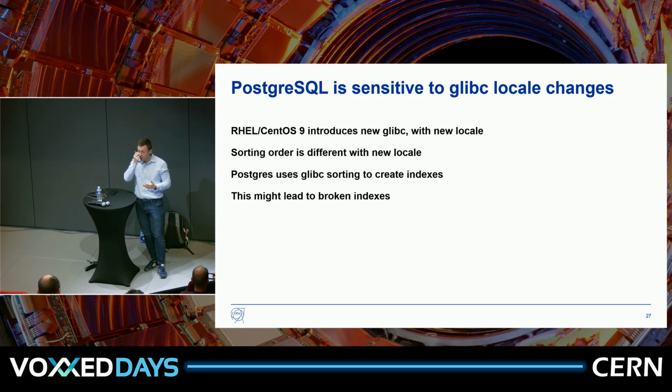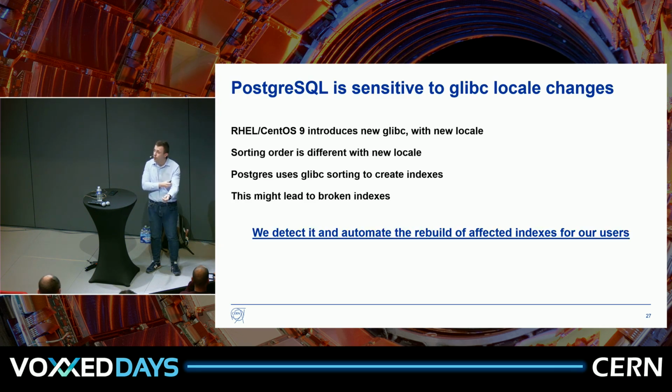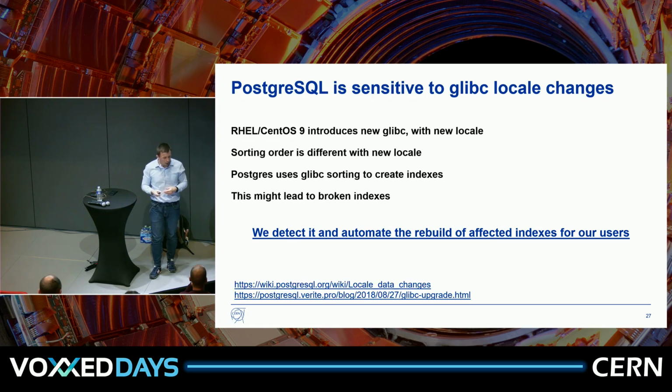The broken indexes meant that we had duplicate values in unique indexes, something that should never happen in a database. So right now, we detect it for our users, and if they are in this corner case, and only some of the indexes were affected, very particular conditions needed to be met to have this kind of situation, we fix it for our users, so our users don't have to actively monitor against it. I've put some links in the presentation if you want to read more about this case.